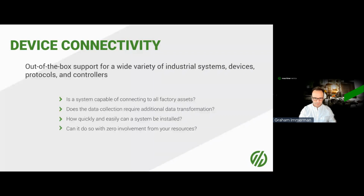for that data. So just to recap, the ideal monitoring system offers rapid data collection and connectivity to all modern and legacy systems with just a few clicks. Now, you can ask yourself these questions when you're doing evaluation. Is the system capable of connecting to all of your assets? Does the system collection require additional data transformation after you've collected the data? How quickly and easily can that system be installed to connect and collect data? And can it do so with zero or very little involvement from your resources?